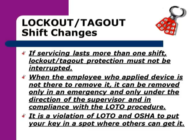If servicing lasts more than one shift, lockout tagout protection must not be interrupted. When the employee who applied the device is not there to remove it, it can be removed only in emergencies and under the direction of supervision, and in compliance with the lockout tagout procedure. It is a violation of lockout tagout and OSHA to put your key in a spot where others can get it.